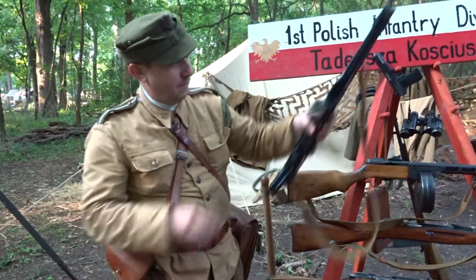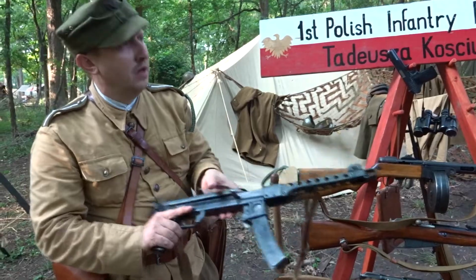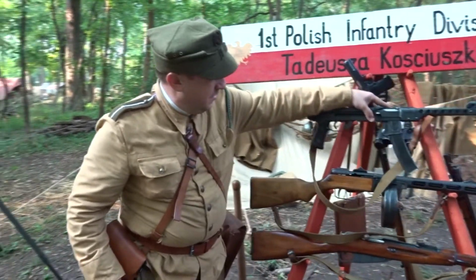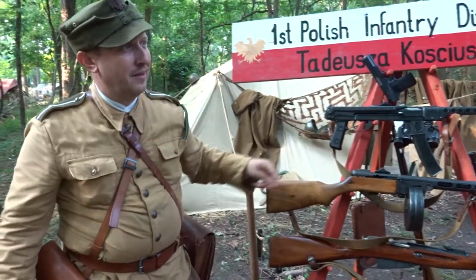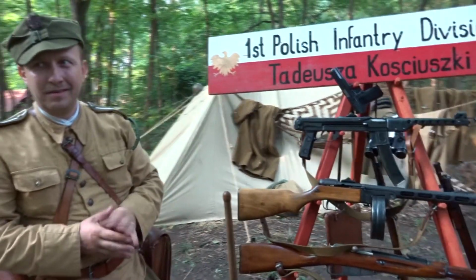And this is a 9mm? No, 7.62. That's very unusual. It's 7.62 times 25. It's the same cartridge used in the pistol. So you could use the same bullets in a pistol?